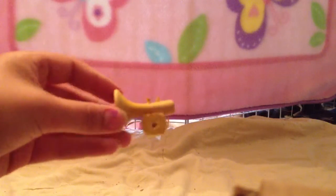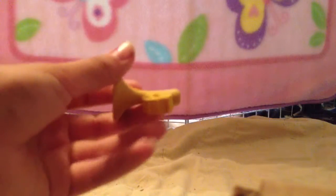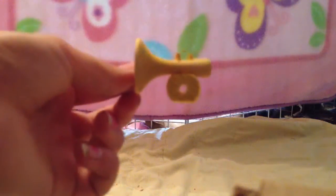Next, I have this woven carrot. I have this Burger Bite combo toy, and then I have one treat ball on the left, and on the right I have a Petco thing. Then I just have two more of those carrot things. Next I have this trumpet, and I used to have a guitar and a piano, but the rabbits peed on them so I had to throw them out.